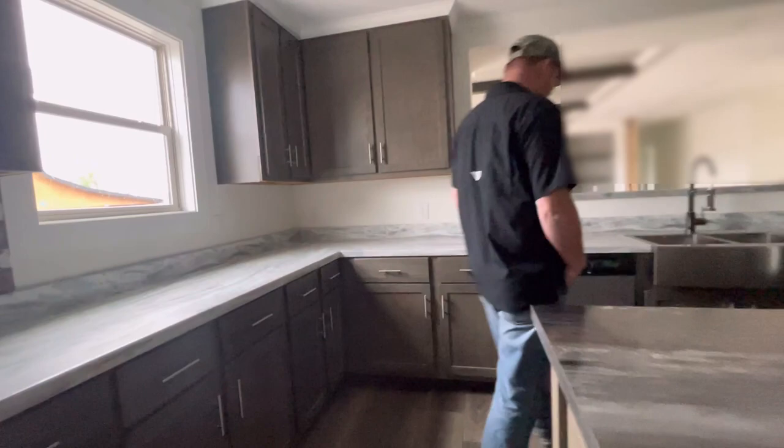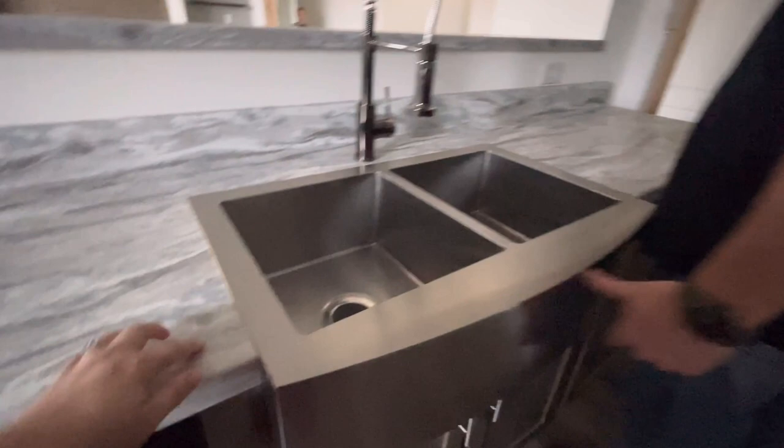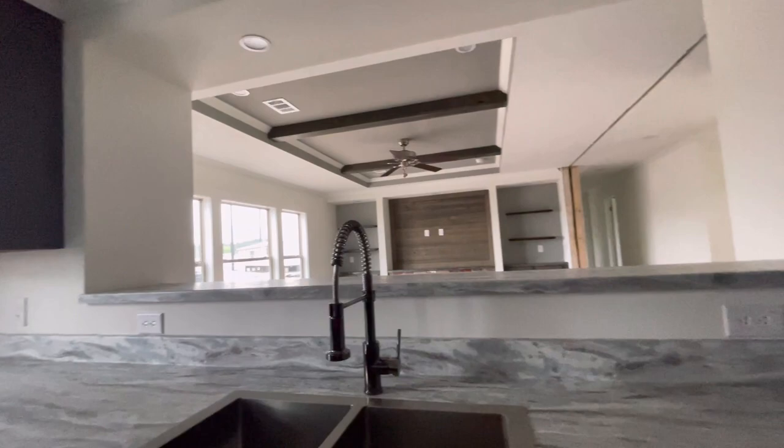What'd you say, Ben? Yeah. This is my favorite, it's the sink. But look, I already see a problem with the water coming up against this because there's wood under this. Uh-oh, let's go find the kids.